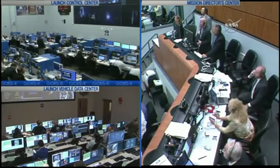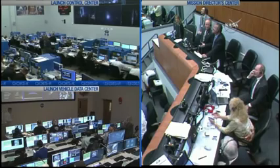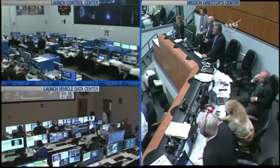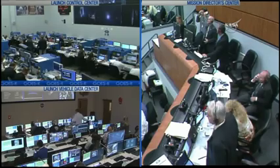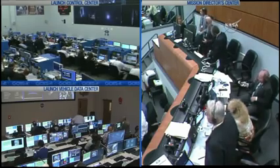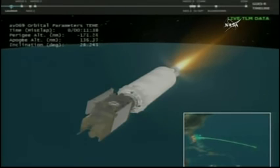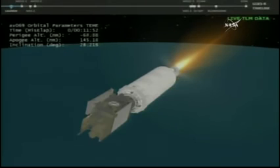Managers overseeing the launch and flight, keeping track of the progress, standing by for the first main engine cutoff of Centaur in a little bit under a minute. Continues to make good progress downrange. And we have SECO. Centaur is now orbital.